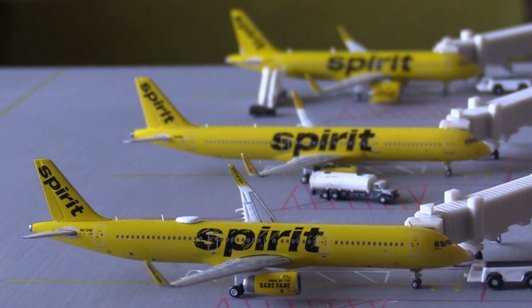And then finally here for Spirit, we have another Airbus A321. This is the Gemini Jets version. He's arrived in from San Juan and he's going to be heading out to Tampa in Florida. I am still really hoping that Gemini Jets aren't now done with Spirit.